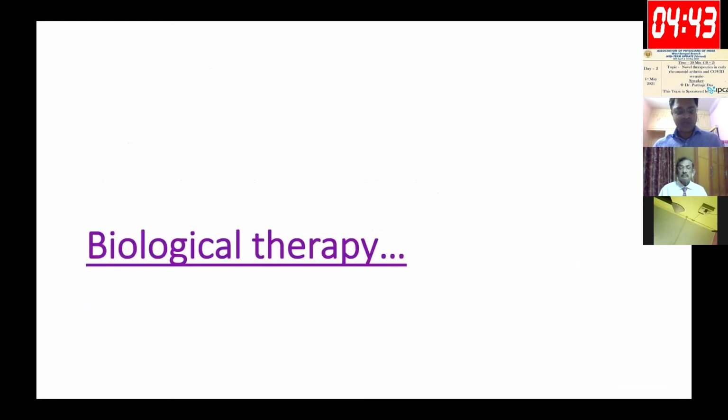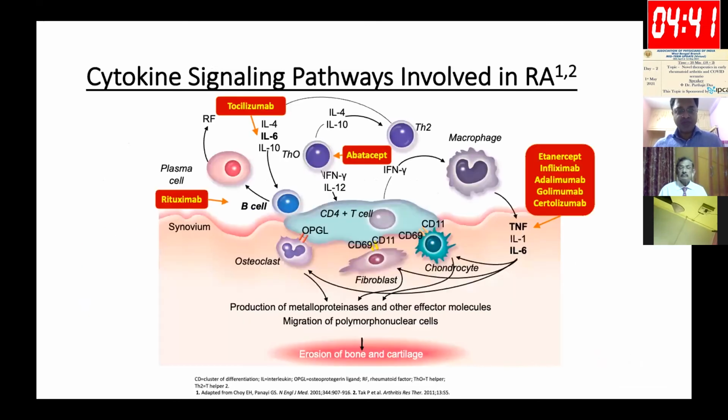Now let's come back to the biological treatment. This is, in a nutshell, about the various cytokine signaling pathways, including TNF, interleukin-6, the B-cell pathway, and co-stimulation blockade. There are multiple drugs which I mentioned in the slide before. Anti-TNF drugs like etanercept, infliximab, adalimumab, golimumab, certolizumab. The co-stimulation blocker is abatacept, tocilizumab is the IL-6 blocker, and rituximab is the B-cell blocker.